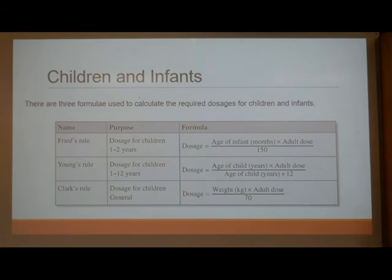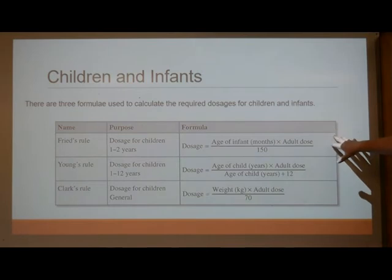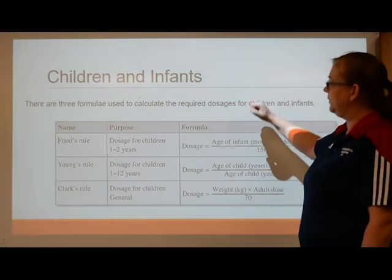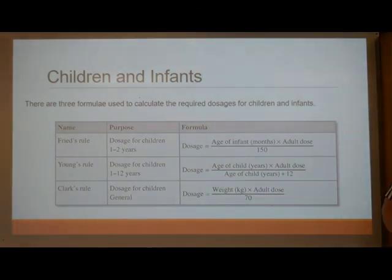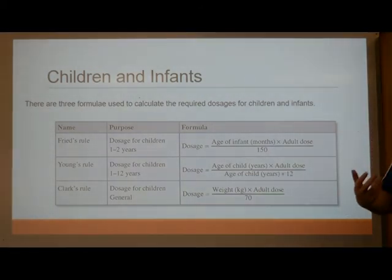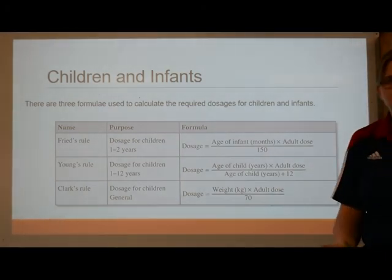Do we write this down? Don't need to write this down. This table is in the textbook. It's also in the PowerPoint that you will get in the next day or two. These are the 3 different rules that are used to calculate dosages for children and infants. Because children, being smaller and less developed, have different requirements for the medication. So we need to work out how to keep them safe while also helping them get healthy, right?